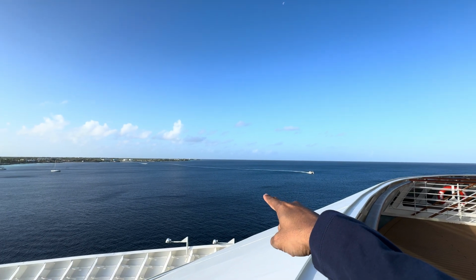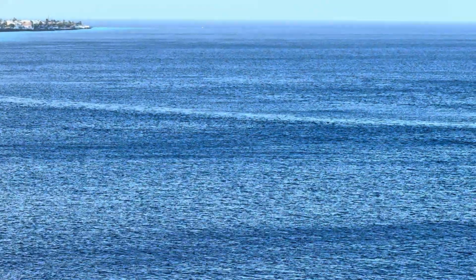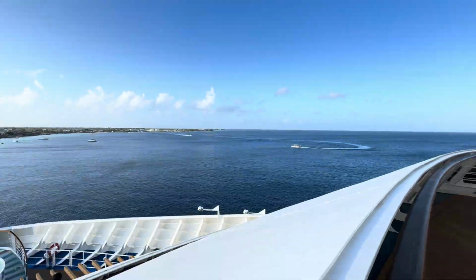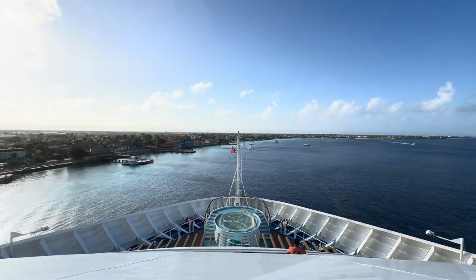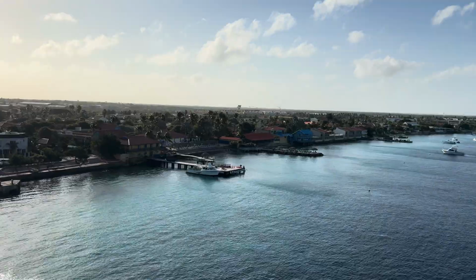Saw a bunch of dolphins here. On the camera it's probably hard to see, but I just spotted them. Oh, there you go. I don't know if you saw that. I'll see if I can magnify, but yeah, there's a lot of wildlife in Bonaire. A lot of piers here. There's a couple of restaurants there as well.